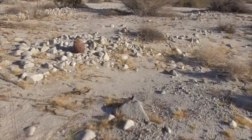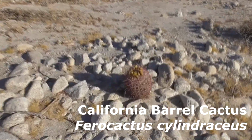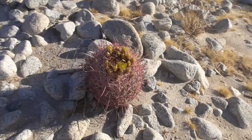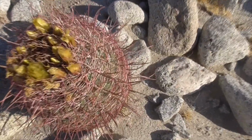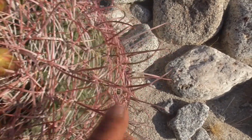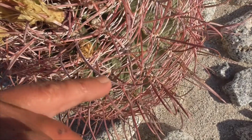This is a barrel cactus, a California barrel cactus, Ferocactus cylindraceus. Look at that beautiful little guy. He's about 18 inches tall. Always leans to the southwest. Beautiful, beautiful spines. Look at that. So we got a central spine that comes out of each areole. He bends a little bit down. See that? The way it comes out and just kind of bends.